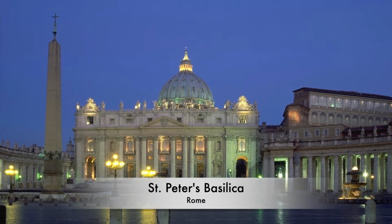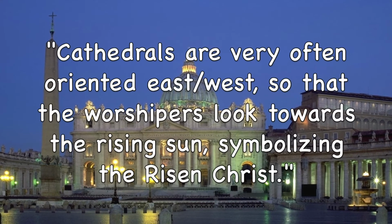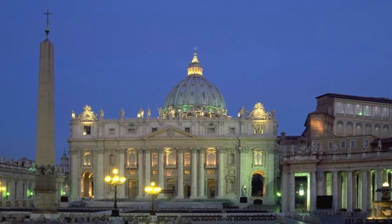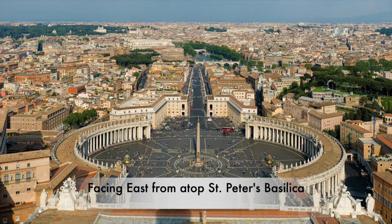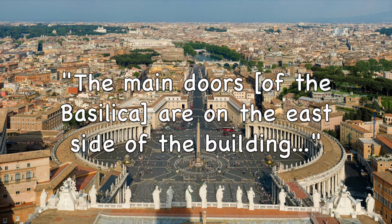Christian cathedrals are often oriented along an east-west axis. Worshippers sit facing the east towards the sun, representing the risen Jesus Christ. Like the National Mall, they are constructed as crosses. The Vatican's St. Peter's Basilica and Square are aligned to the cardinal directions. The basilica faces east towards the square.